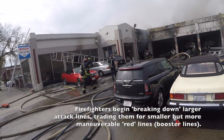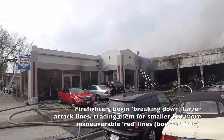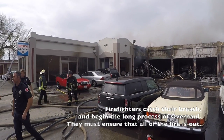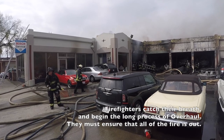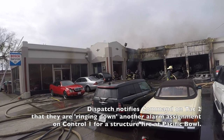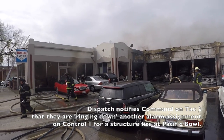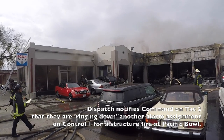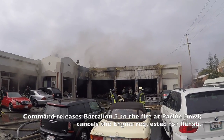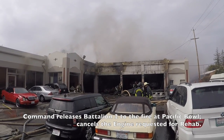Command, engine 4. Command. We can probably say he's flying down to one red line. Command copies. Water coming in the red line. Command. Command. We're being advised possible attic fire at Pacific Bowl, 5939 Pacific. 10-4, the dying season cleared, and I'll advise another resources. The additional engine that was coming for manpower, you can reassign that incident. 10-4.